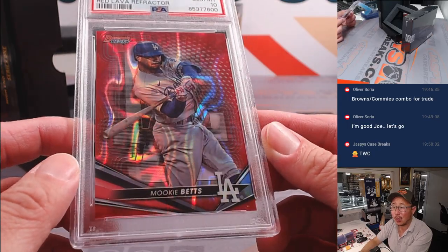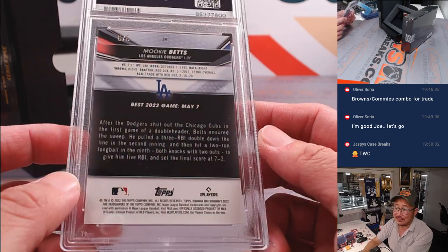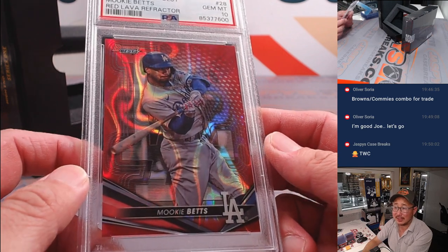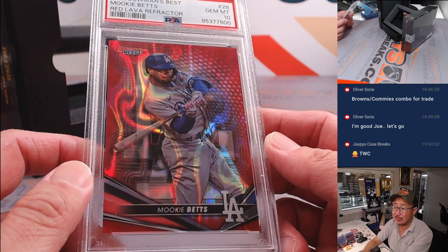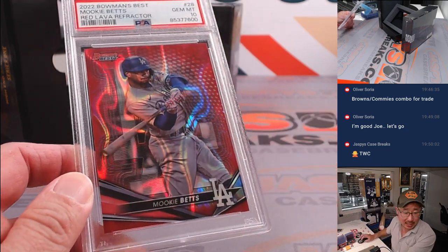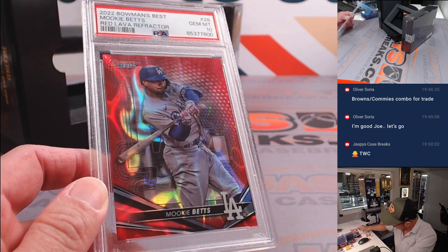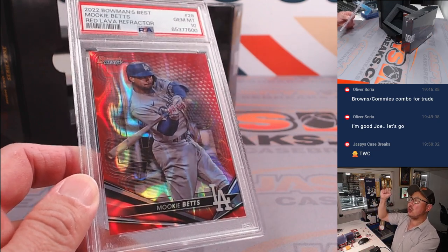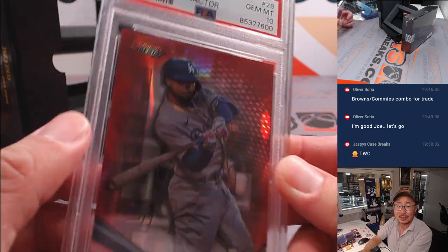Woo! 5 out of 5. We were looking at MVP odds earlier this evening. And as of today, May 29th, 2024, Mookie Betts, your odds-on favorite for NL MVP. Who's got my Dodgers? Lucas Larson. Lucas. All aboard the Big Hit Express. Woo-woo. Nice.